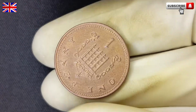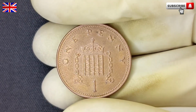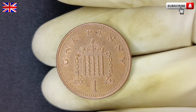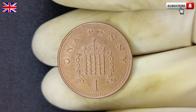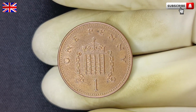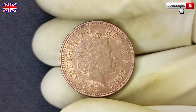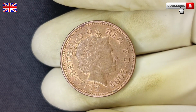The obverse of the coin proudly bears this portrait, with the surrounding inscription: Elizabeth II DG Reg FD 2005. These initials stand for Dei Gratia Regina Fidei Defensor, by the grace of God, Queen, Defender of the Faith. This age-old phrase links back to centuries of British monarchy, reaffirming the coin's symbolic weight beyond its monetary value.